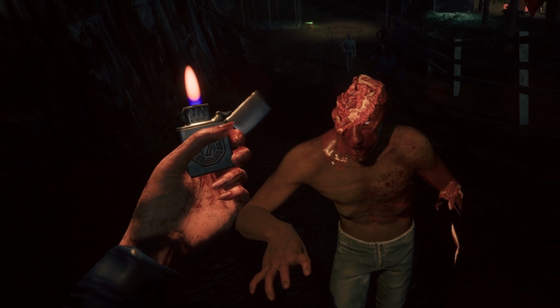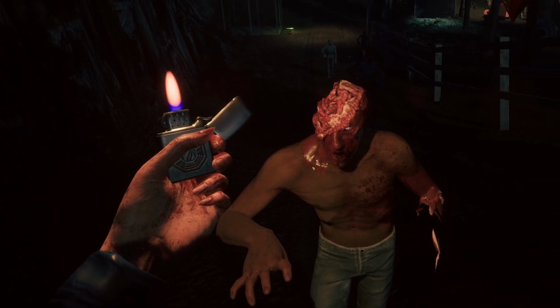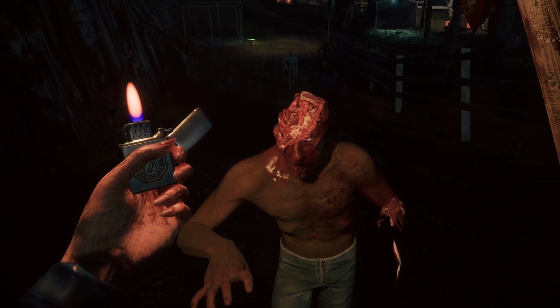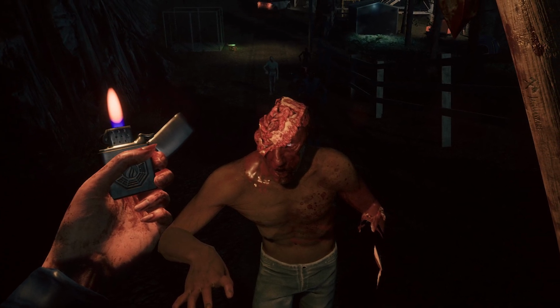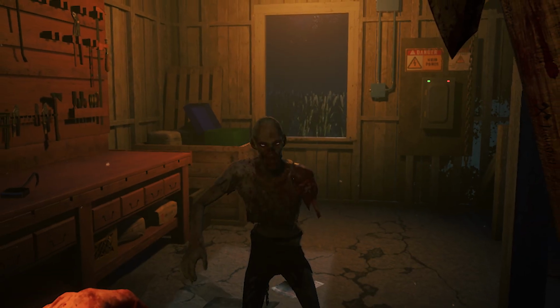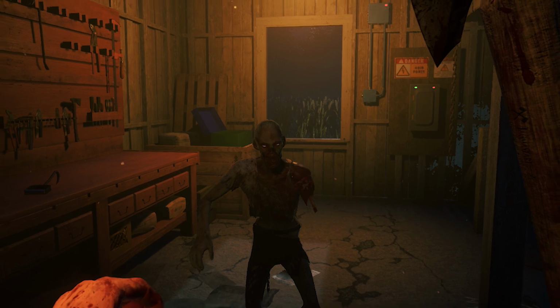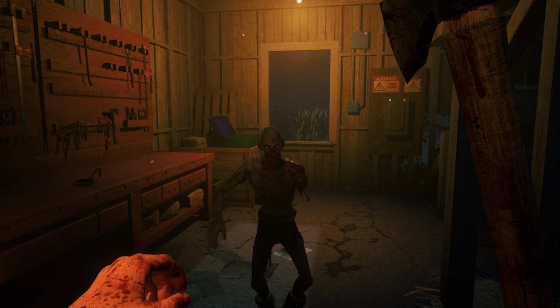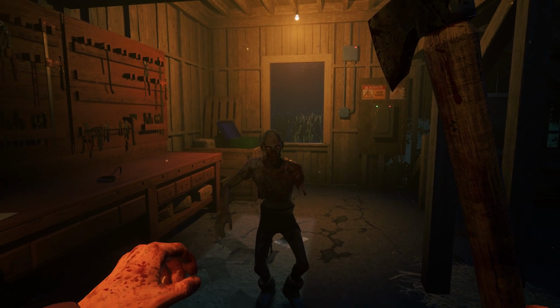I can't help but wonder if this points toward a more dynamic system representing the damage done to zombies. It would obviously be really cool if we were actually able to hack limbs off of the zombies and see the damage we do to them with every swing or bullet. Regardless, these are both welcome additions to the aesthetic of the game.